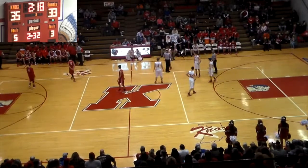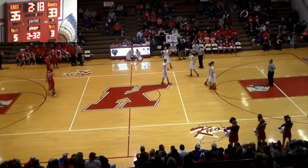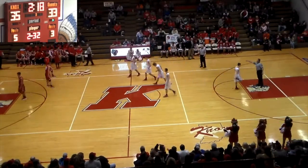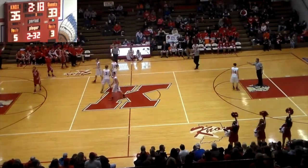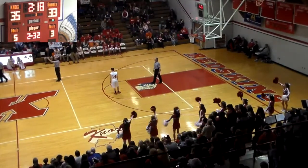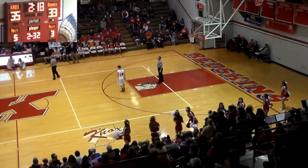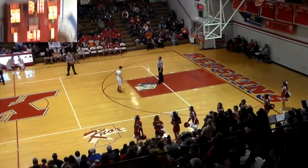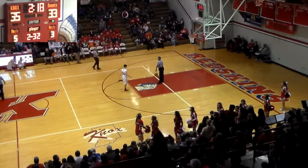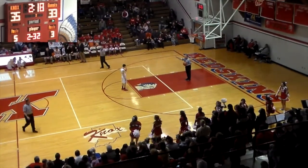Then we'll come to the other end to shoot the technical fouls for Knox, and then Knox will get possession of the ball. I believe that's how it's going to go, or maybe it's going to be opposite, unless they're going to say that the personal foul was called on the floor. Oh my God. Bill Shepard is incensed, the coach of Kankakee Valley. He thought his kid got submarined, and when the kid reacted, he got the technical.